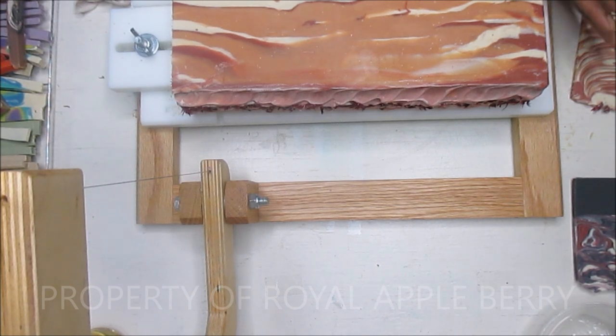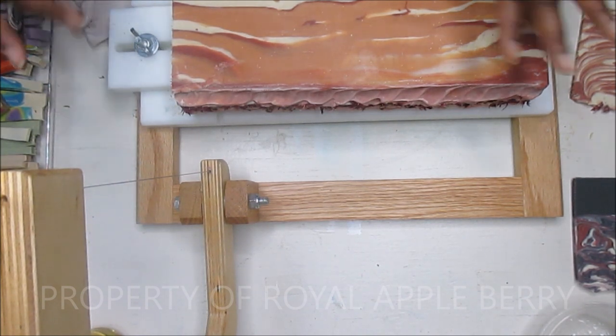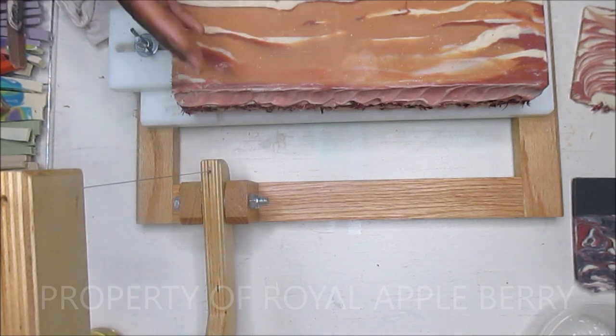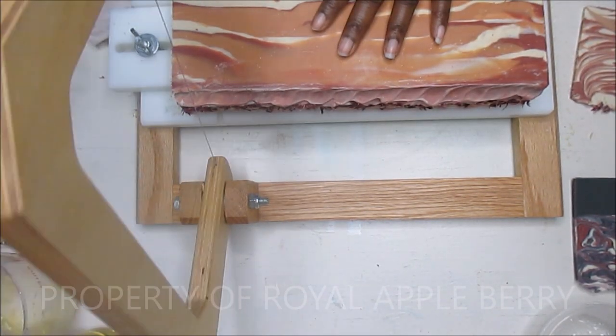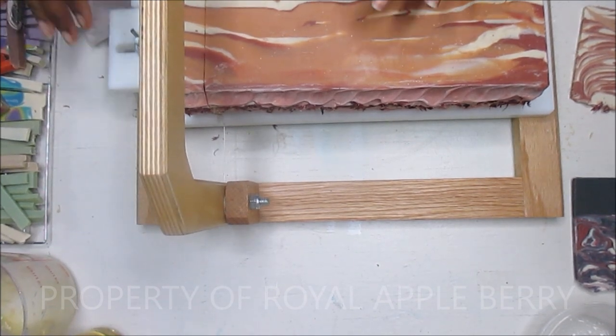Gabe said he can smell it. I can't. And I like patchouli, so I keep saying I can't. I can smell it. It's just very light. So I'm hoping that once it's cut and it starts to cure out, the smell actually comes out. So I'm going to cut this on its side because botanicals.